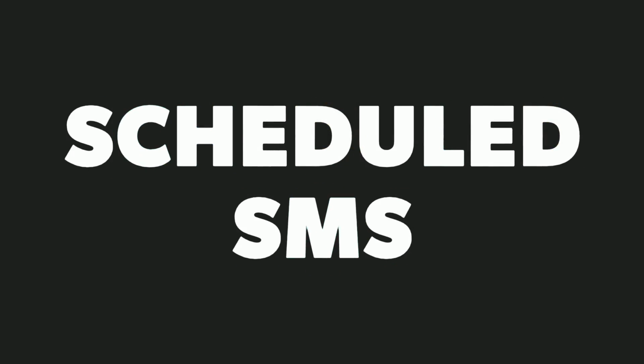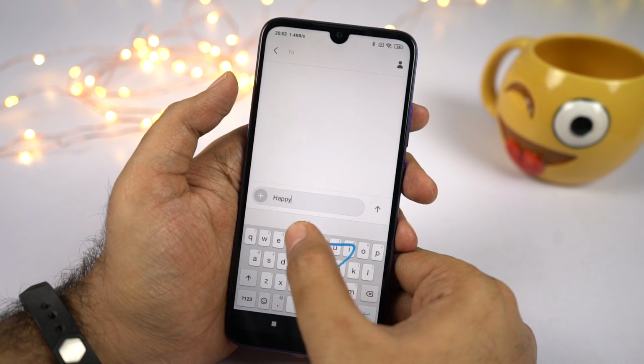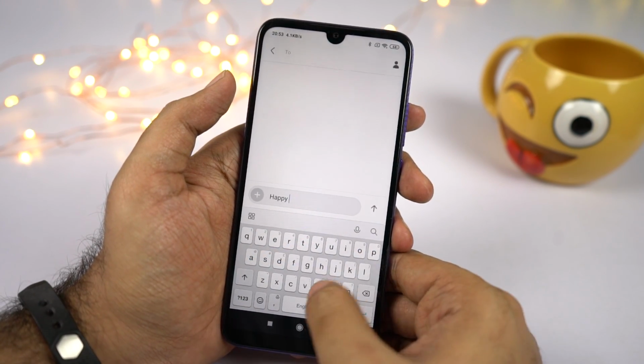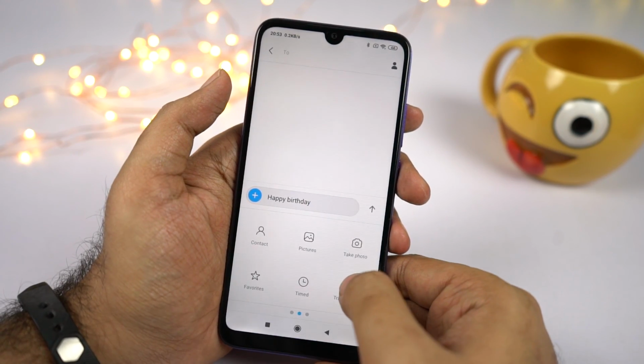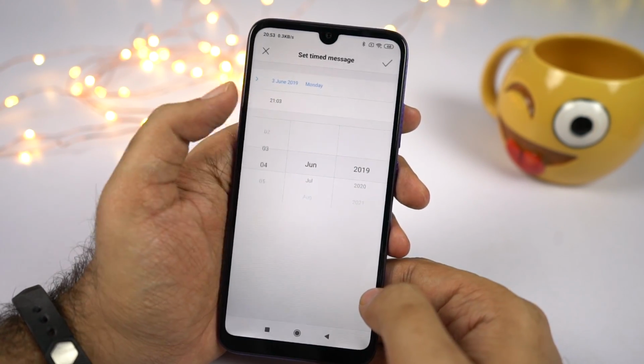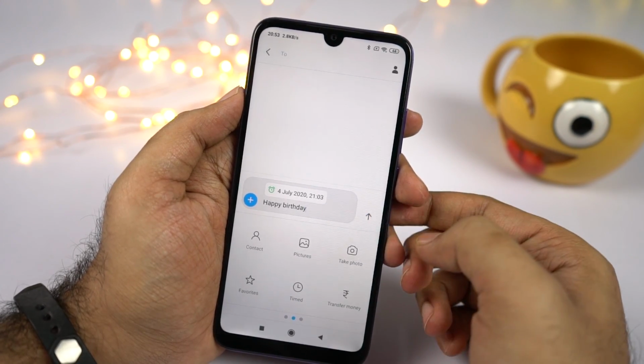Next we have a feature called SMS schedule. Now using this feature, we can automatically send an SMS on a specific date at a specific time. This is probably one of the coolest features of this phone. Well, nowadays most people don't send messages, especially SMS, but if you're someone who wants to automate it, you can do it on this phone.